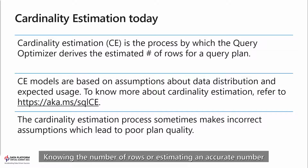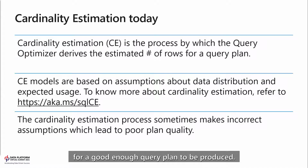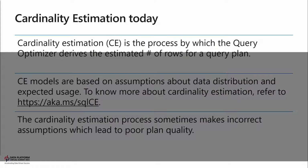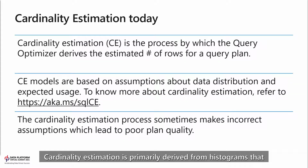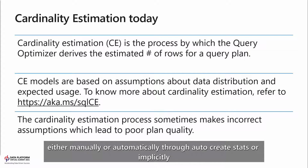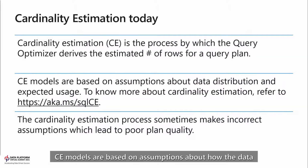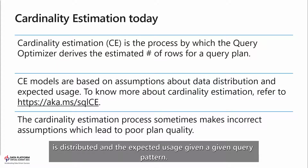Knowing the number of rows, or estimating an accurate number of rows, is fundamental for a good enough query plan to be produced. Cardinality estimation is primarily derived from histograms that are created when we create indexes or statistics, either manually or automatically through auto-create stats or implicitly when you create an index. CE models are based on assumptions about how the data is distributed and the expected usage given a given query pattern.